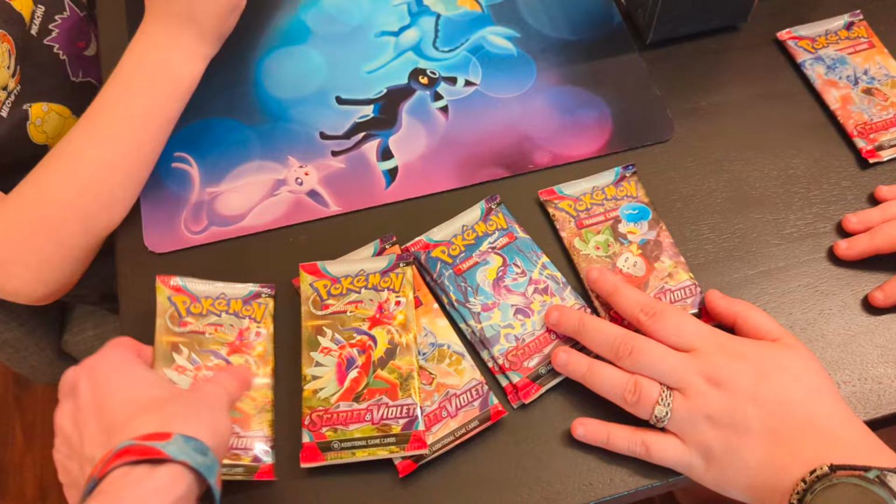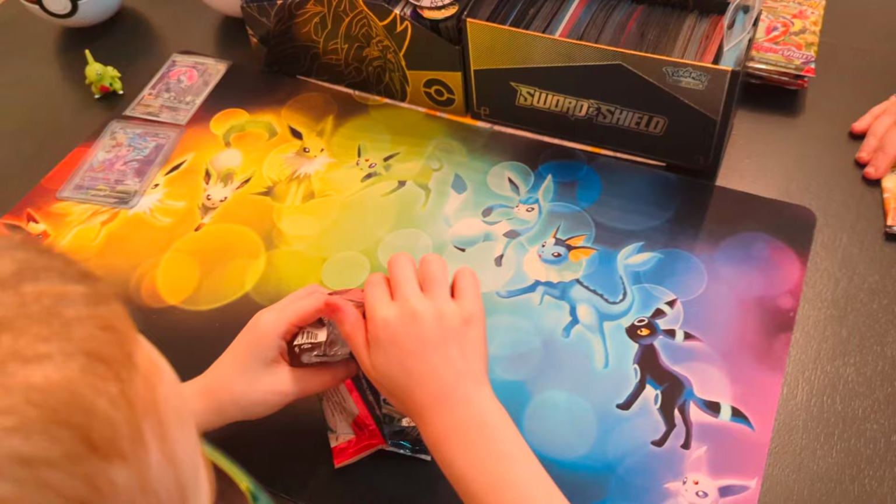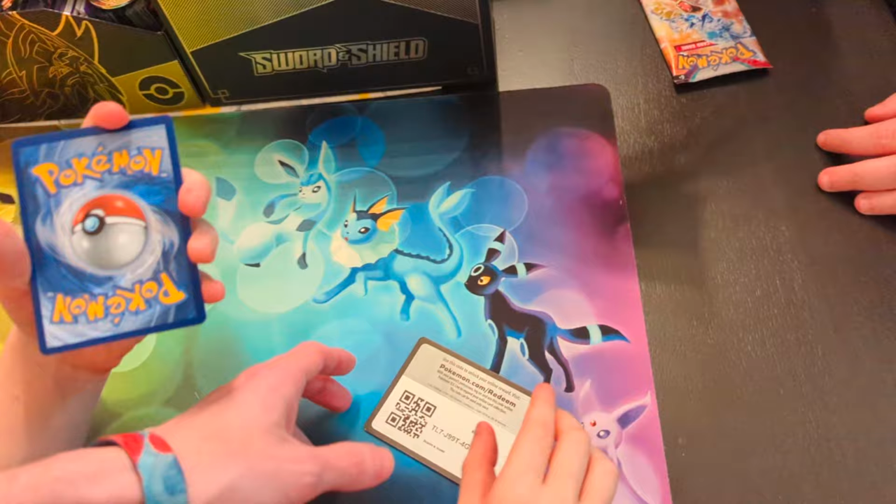There we go. That'll be mine. All right, let's see. Wyatt, you don't have to do the card trick anymore, because the cards are actually in order from now on. Oh, the code card's in the front? What's that about? Oh, they're backwards. Oh, that's what it is. It's upside down. That's really weird.